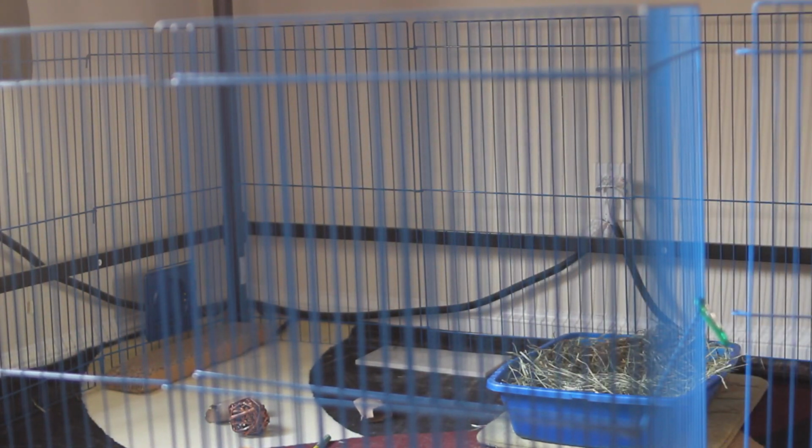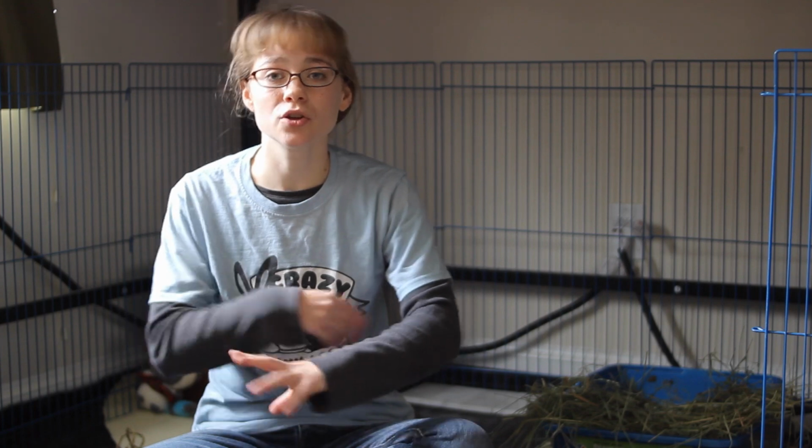You can even go a step further and not get a pen at all and instead choose to free roam your rabbit. This is when you rabbit proof your house to make sure your rabbit can't get in any trouble, and you allow them to roam your house or at least a room in your house all day long without a cage or a pen or any kind of enclosure at all. That's even cheaper than getting an exercise pen because now you don't even need any kind of enclosure for your rabbit.